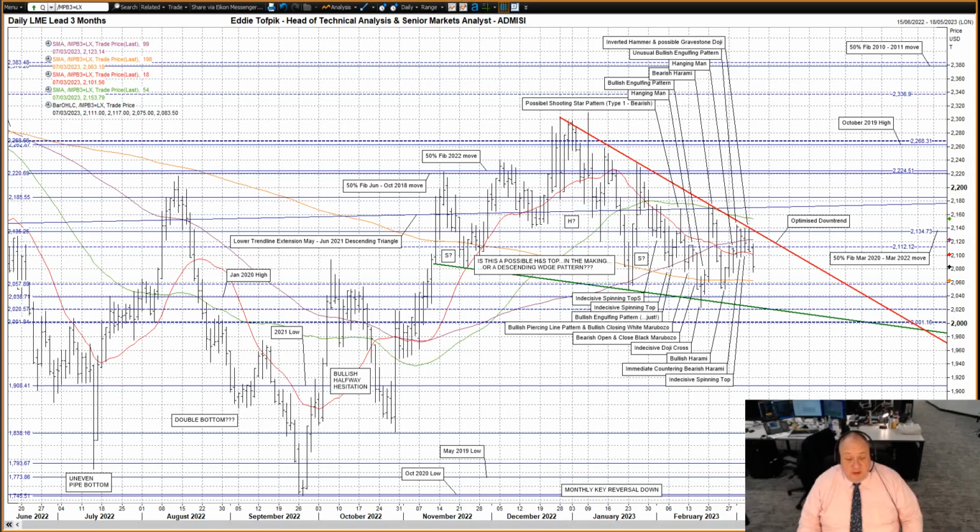The overhead resistance of the descending optimized red downtrend is helped, though not by much, by the flatlining medium moving average, currently at 2123. Also the interesting 50% Fibonacci line of the March 2020 to March 2022 move at 2135, the declining short medium moving average, currently 2154, and I suppose by the lower trend line extension of the May to June 2021 descending triangle, though I have my doubts about this one.